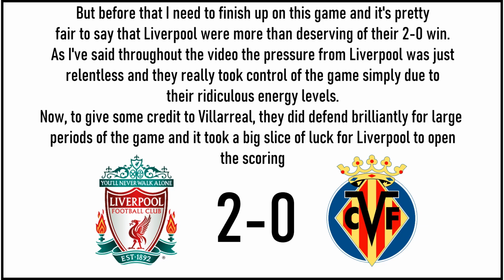As a result, Emery's side never looked like finding a goal, and once they had conceded the first from Liverpool, it looked inevitable that Liverpool would go on to win. And as we look ahead to the second leg next week, Emery desperately needs to find some sort of game plan to get Villarreal back into this tie. But before that, I need to finish up on this game, and it's pretty fair to say that Liverpool were more than deserving of their 2-0 win.